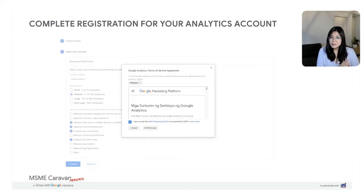So there will be a pop-up for the Google Analytics Terms of Service Agreement. You can choose the Philippines as the country. Please take time to read through the data processing terms and really understand the type of data that Google will need to collect in order to provide you with high-quality information. So once you've read through this and you're okay with the terms, check the box and then click Accept.